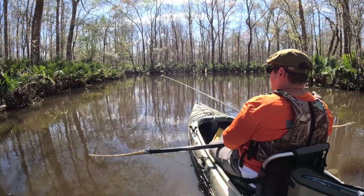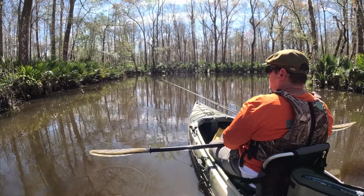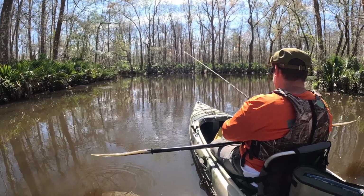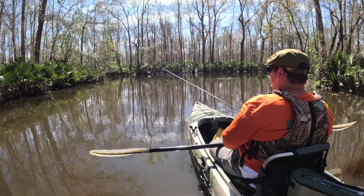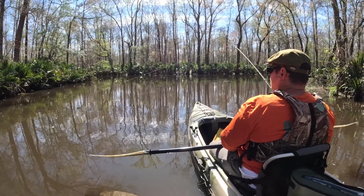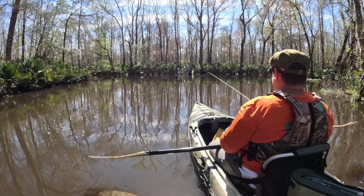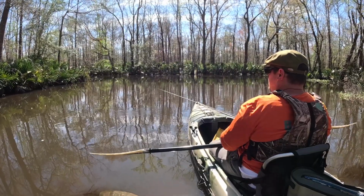So my GoPro started to overheat in this little section and I eventually just stopped turning it back on. I caught one more bass on my way back through Bayou Canot on that Peter Johnson tube. My closing thoughts, this is a great place. It's just too far for a kayaker to comfortably fish in a tournament and then make it back to ramp before time was up. So I'll have to leave this place to the boaters. But I learned a lot today and I had fun exploring.